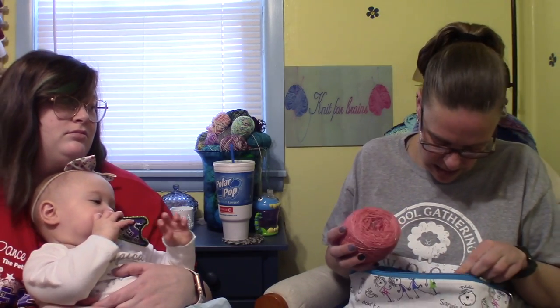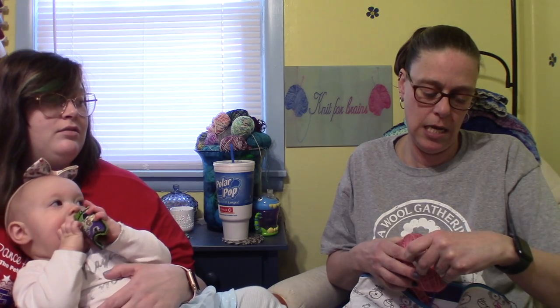All right. My last WIP isn't much to see. I'm going to tell you right now. And it's in my little cozy up bag. I have nothing to show you, really, other than the yarn. The yarn I'm using is Sin City yarn. It was hand-dyed in Las Vegas. Wild Aces.